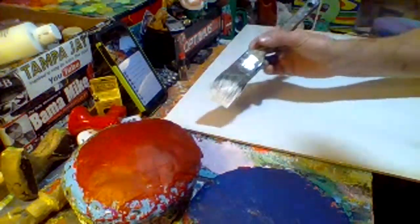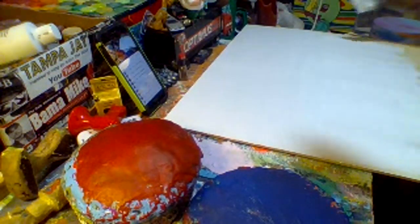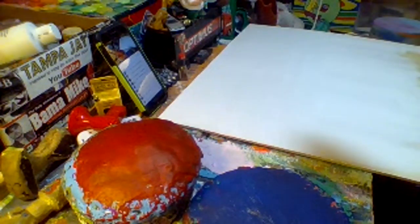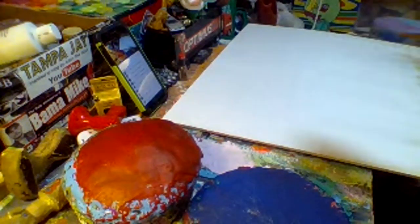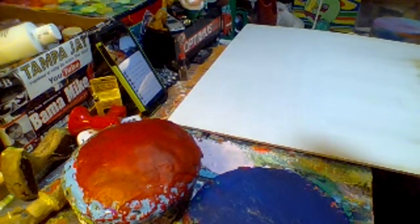If I accidentally fell asleep with this soaking wet with paint and I ruined it, oh, it would be a horrible day. Because I have done that with other brushes. That's why I say it. So let's not let tonight be that night.